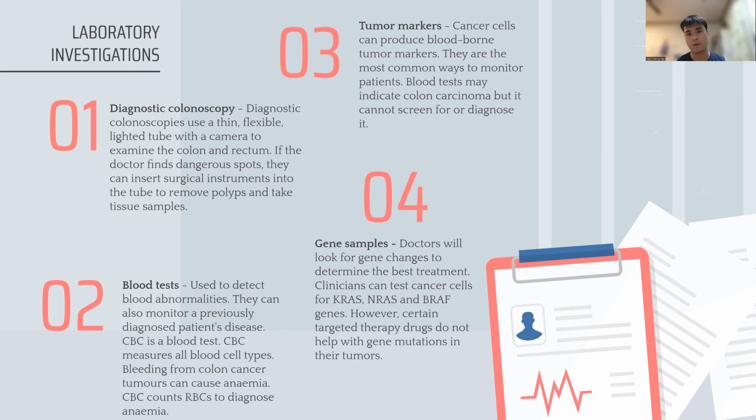Another type is tumor markers, which are produced by cancer cells. The most common way to monitor patients is by using tumor markers. Blood tests may indicate colon carcinoma, but cannot screen or diagnose it.